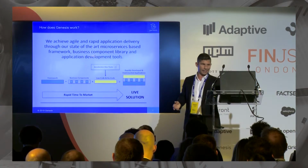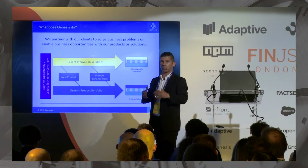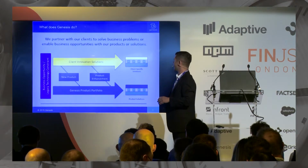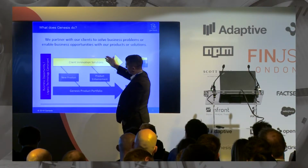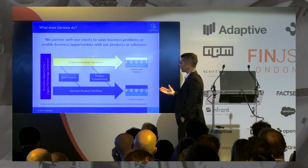It's not just a server-side solution, it's also a client-side solution. And when we demo, we're going to quickly go through our web components, web API, and the tooling we have. Really, where we start is with a business opportunity. It could be a legacy technology constraint or a brand new business opportunity.